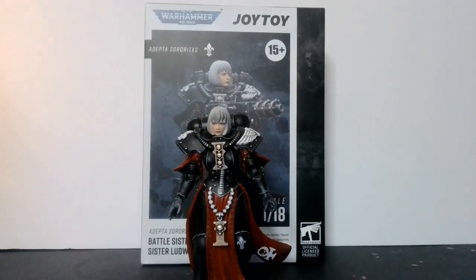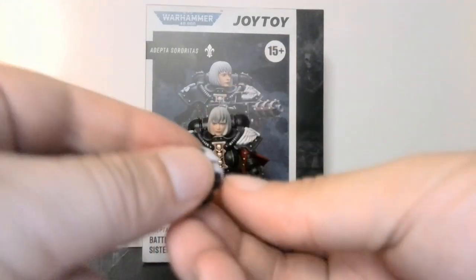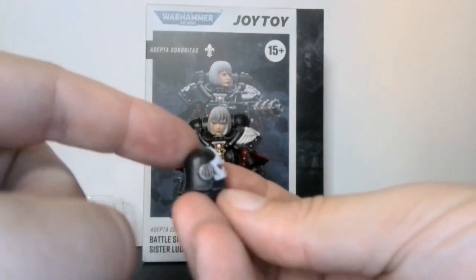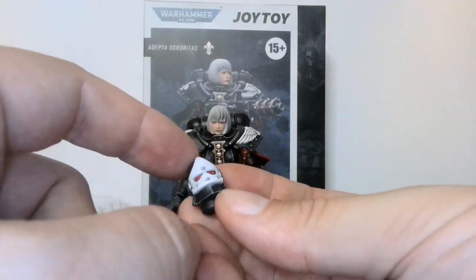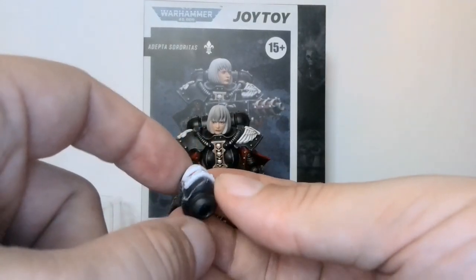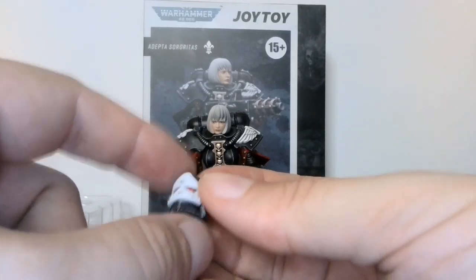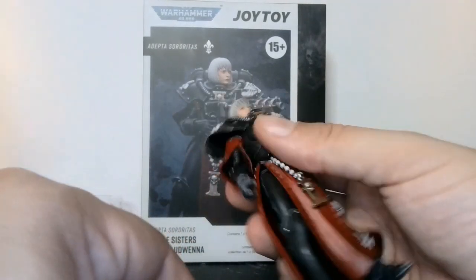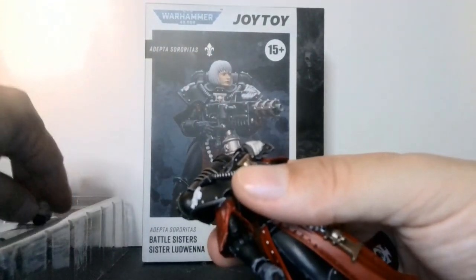Her helmet is the normal Sisters of Battle helmet mold in the normal colors. No really major details or differences from the previous ones. So, again, very nice looking model, very nice looking helmet. Head swap is super easy.